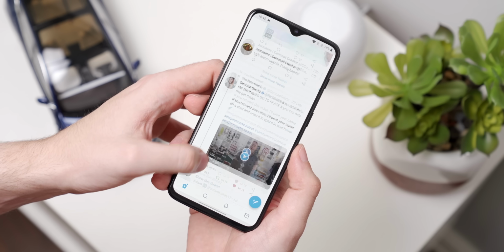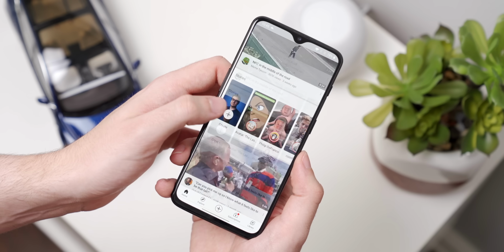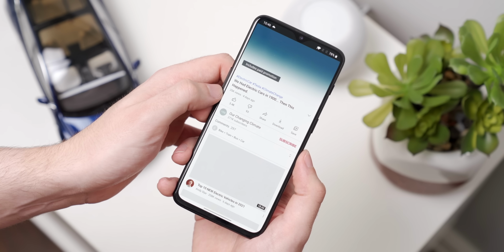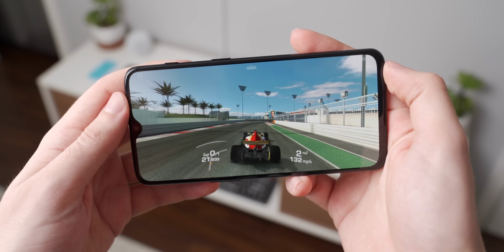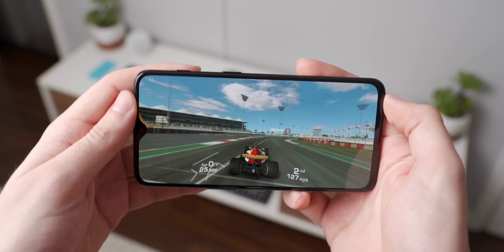Alright, now's a good time to talk about performance and software experience. In my testing, the 6T has performed flawlessly. Seriously, this phone feels every bit as fast as the phones that were released earlier this year, as long as you ignore the faster refresh rate of the newer phones. The Snapdragon 845 inside is still going strong, and I could easily use this phone as my main phone here in 2021 with absolutely no complaints with regards to performance.